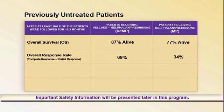Another clinical measurement was time to progression, or TTP. TTP is the time from study entry until a patient shows signs of disease progression. Patients who were taking Velcade plus MP showed first signs of progression at an average of 20.7 months, compared to 15 months for patients who were taking MP alone.